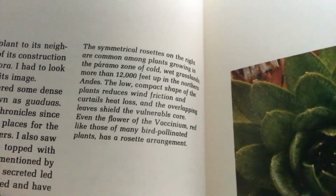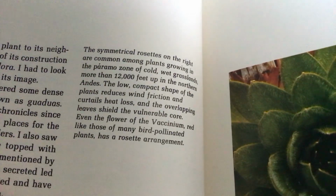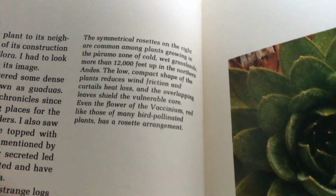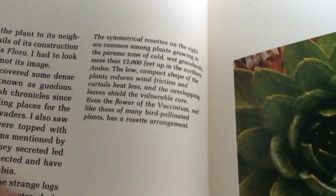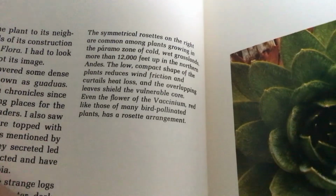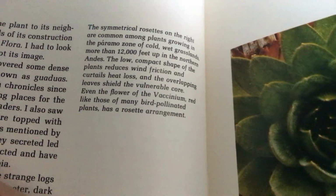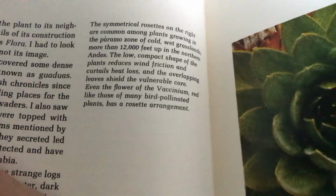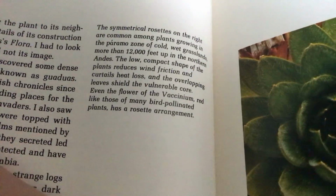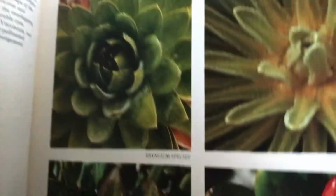The symmetrical rosettes on the right are common among plants growing in the páramo zone of cold, wet grasslands. More than 12,000 feet up in the northern Andes, the low, compact shape of the plants reduces wind friction and curtails heat loss, and the overlapping leaves shield the vulnerable core. Even the flower of the Vaccinium, red like those of many bird-pollinated plants, has a rosette arrangement.